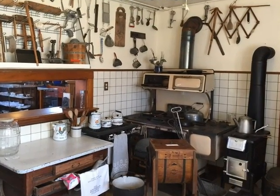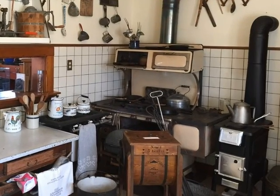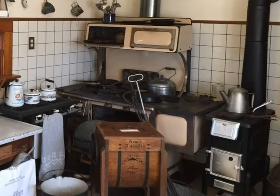The kitchen displays various stoves, butter churns, cooking utensils, and an ice box, even a recipe for making your own lye soap.